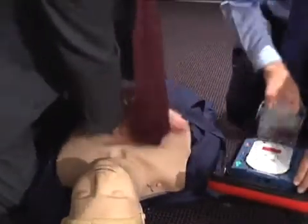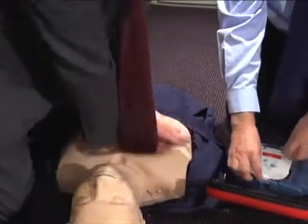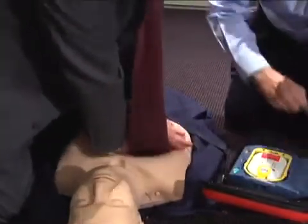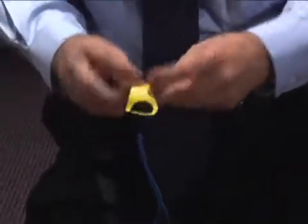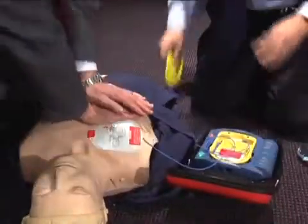Okay. When the patient's chest is bare, remove the protective cover and take out the pads. Look carefully at the pictures on the white adhesive pads. Peel one pad from the yellow plastic liner. Place the pad exactly as shown in the picture. Press firmly to the patient's bare skin.